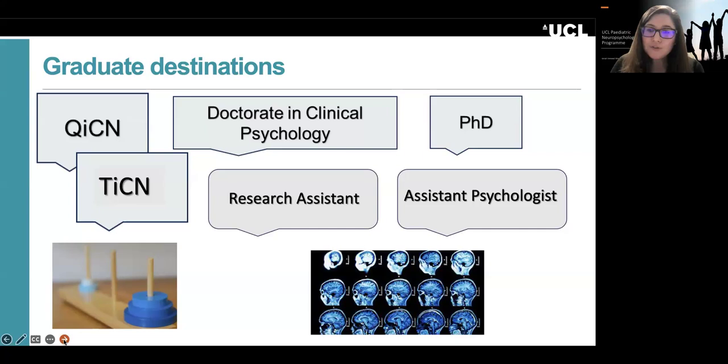And then for our students who are on the clinical programme, some students will have a change in career, moving from a more, say, community-based kind of clinical psychology or educational psychology role into a more specific clinical neuropsychology post. So that's been the case for quite a few of our students who've completed the programme on the clinical route, so that they've been able to then make a transition into a more direct clinical neuropsychology role, either within the NHS or, again, within another sector.